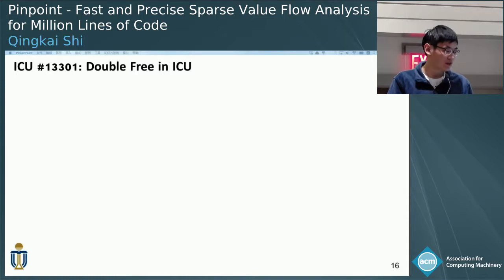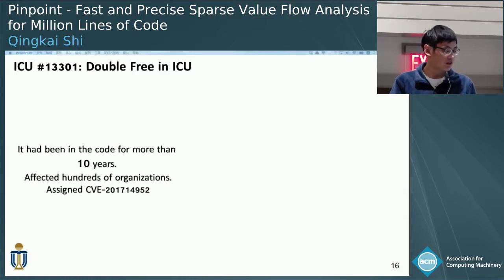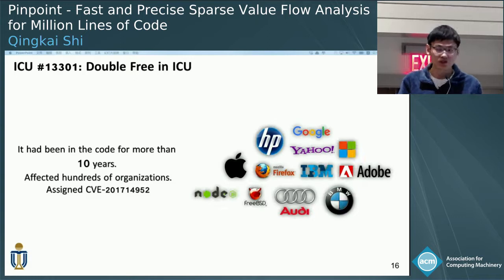Pinpoint can detect very serious bugs with high impact. This is a double free bug in ICU. This bug has been in the code for more than 10 years and affected hundreds of organizations and companies. Because it is so serious, it has been assigned a CVE ID.